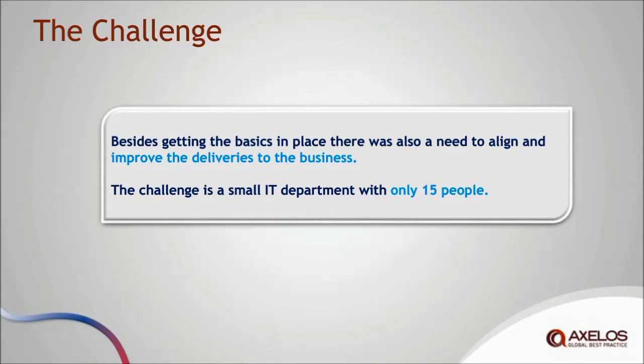In addition, we also had an idea that, well, this was a first step. It was an immature organization, but we wanted to improve as we went along. So there were elements of continuous service improvement built into the project from the very start.